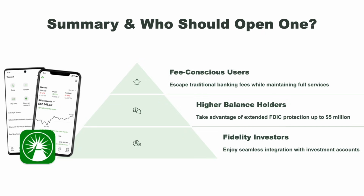Now, if you have a high balance in your checking account, like I spoke on this sum, and you need more than $250,000 in FDIC insurance, this definitely could be an option for you right here, with the FDIC protection up to $5 million in the Cash Management Account with Fidelity. If you're a high balance holder, high balance earner, then yeah, you could definitely use this account to your benefit with that protection and that peace of mind. I'm sure having an account with multiple millions of dollars and having only $250,000 of it actually protected by FDIC could put some stress on you. But yeah, with an account like this, you can lower that stress.